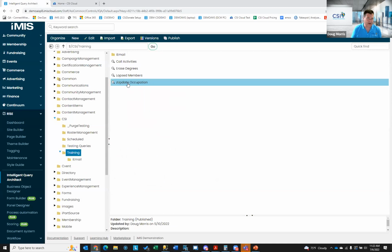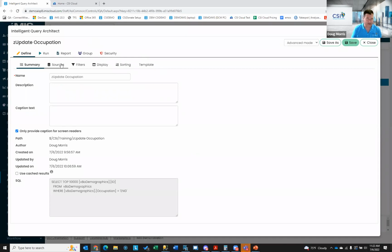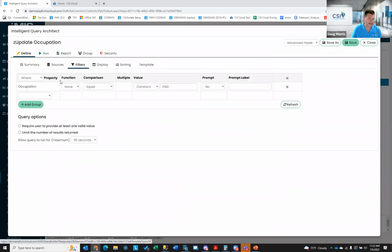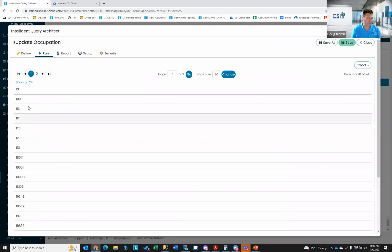And my training IQA, here's my update occupation. And if we look at that IQA, hopefully you know how to write an IQA. If you don't, ASI's got some great videos. I'm looking at the demographics business object. My filter says where the occupation is equal to ENG. I only need the ID displayed. Are there any records I need to update? Yeah, there are a lot.